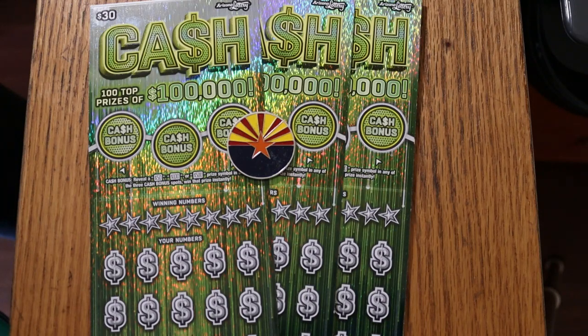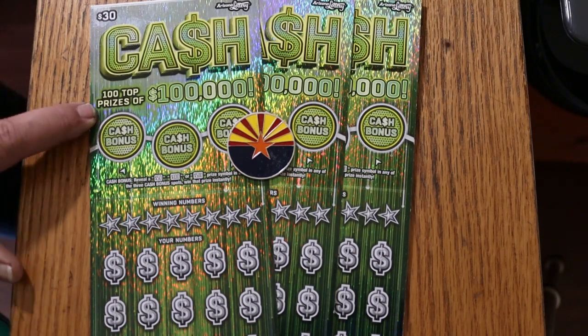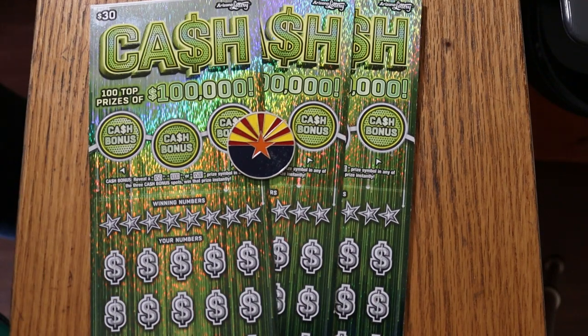And today we're going to do three of the Arizona Lottery's $30 cash games. This is probably, I think, the newest of the 30s out. What's interesting about this one is there's 100 top prizes of 100K. So that obviously is the ultimate goal here. But outliers are also another goal.